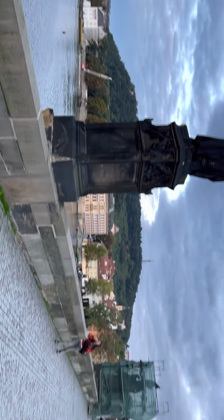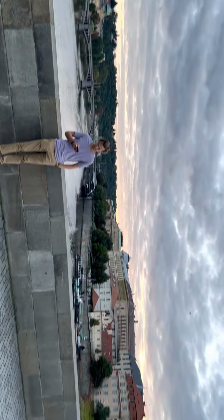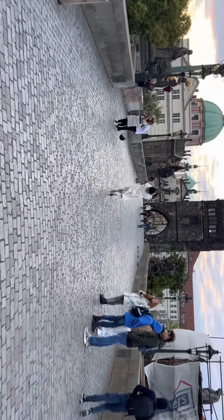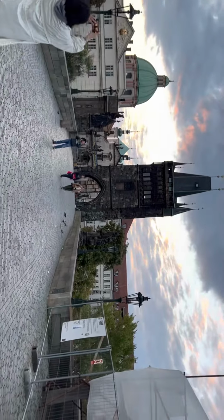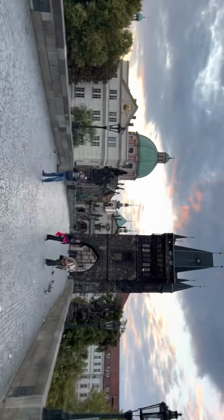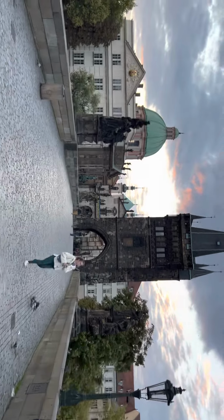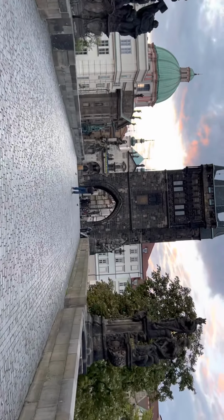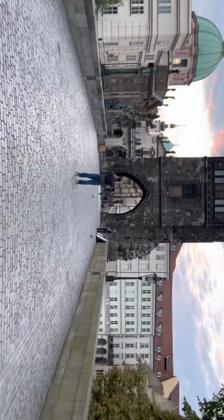Here's a 360 view. You see the castle and the cathedral that took 585 years to build. Other bridges. More people than there were just 20 minutes ago. Lots of pigeons around here. I think they're very well fed. And a sketch artist is already setting up over here.